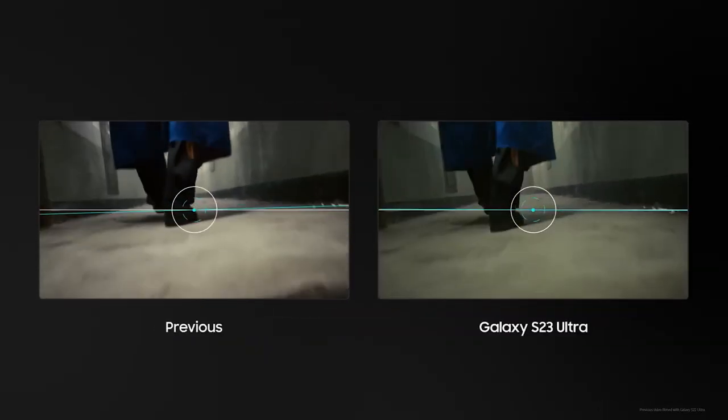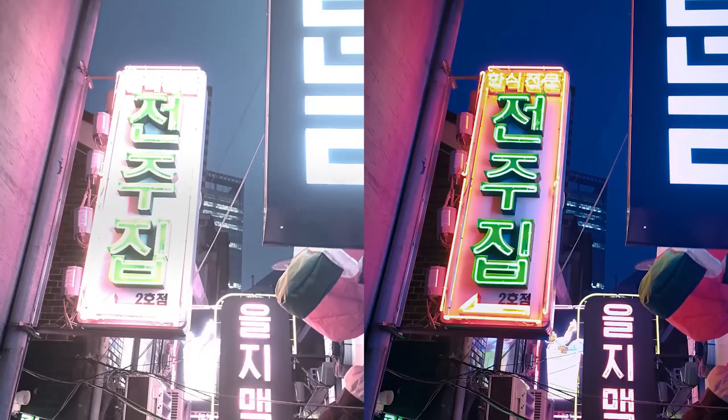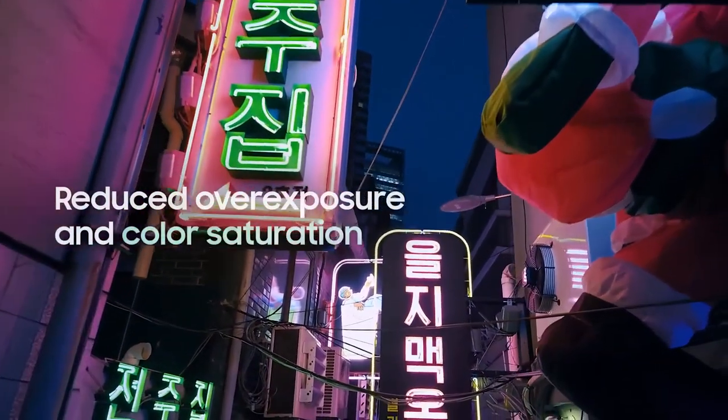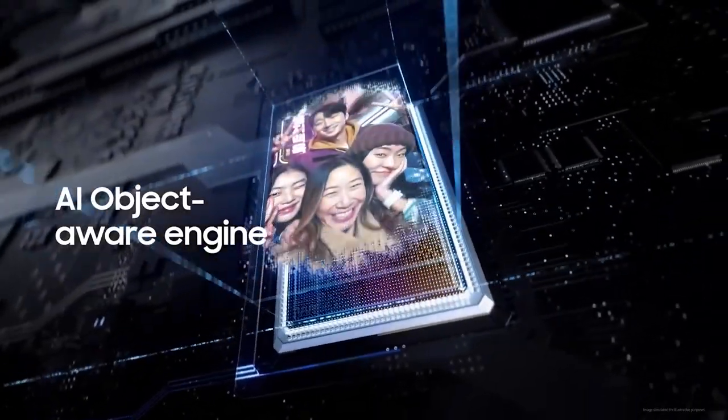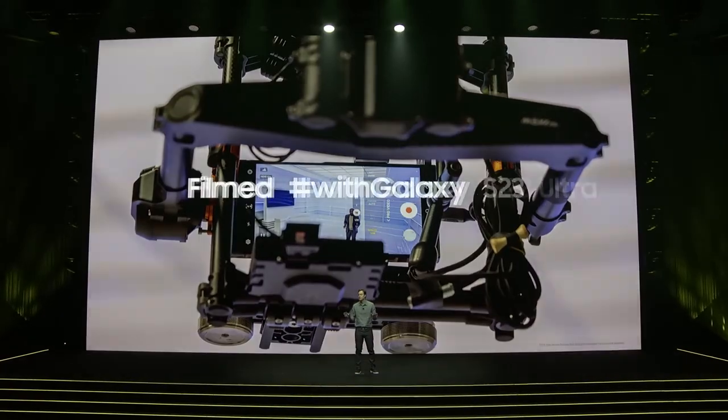OIS hardware works alongside adaptive VDIS to increase the steadiness of your footage. With AI, minimize visual noise, reduce overexposure and color saturation in your videos. AI Object Aware Engine enhances the details. Create epic content with Galaxy.